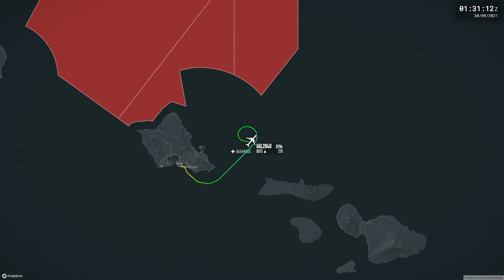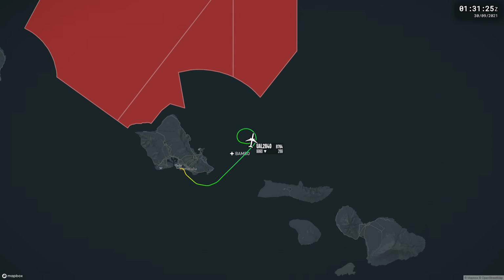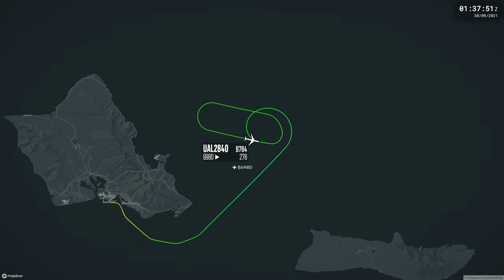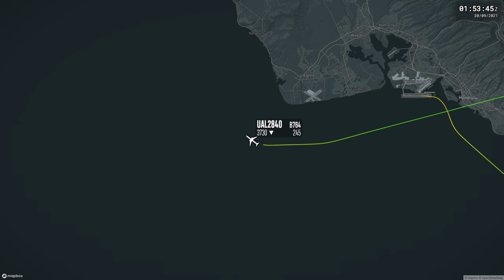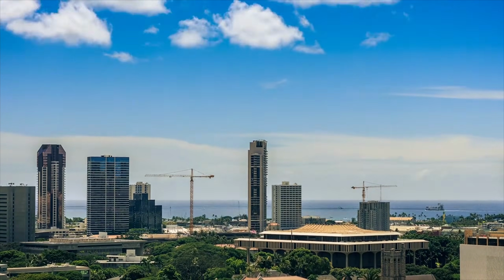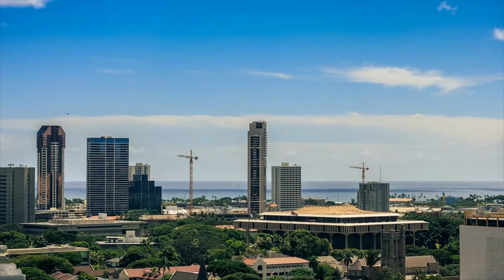Fine, 2840, roger. The aircraft again enters a hold, dumps fuel, and returns to Honolulu for further maintenance. The following day, October 1st, the aircraft was successfully ferried to Washington Dulles as United 2845. Better watch out though, air traffic controllers of Hawaii. The next scheduled flight for the aircraft is back to Honolulu.